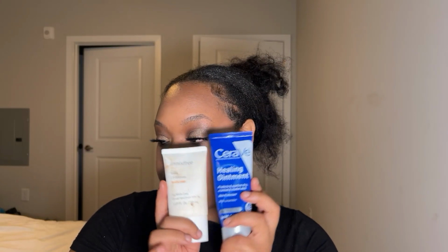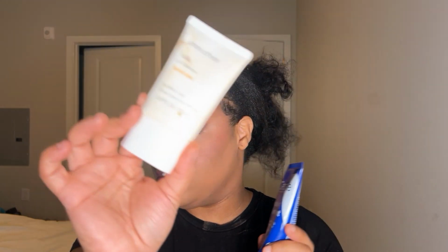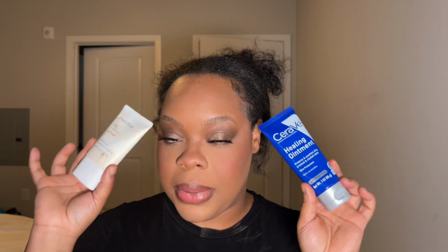Also a part of my morning skincare, this is the CeraVe Healing Ointment, and then I also have the Innisfree sunscreen. Please ignore how dirty this is. I don't know why it's so dirty, but I also do use this when I put my makeup on. Ooh, so maybe that's why. But these have become staples in my skincare routine.